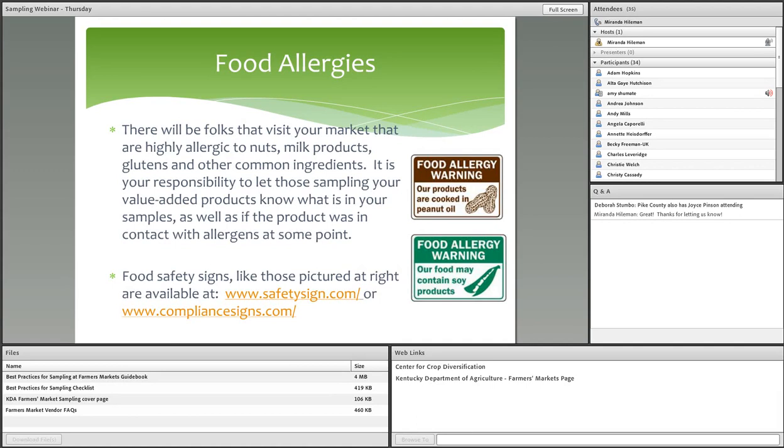A few more quick things. Think about food allergies and make sure to label your products. It is your responsibility to know what is in your product, and if your product has come in contact with allergens at some point, be very careful here. Make sure people know what they're trying.